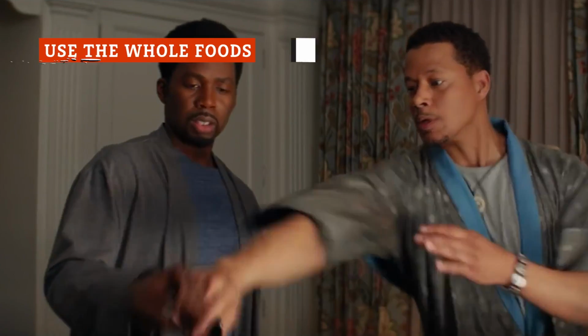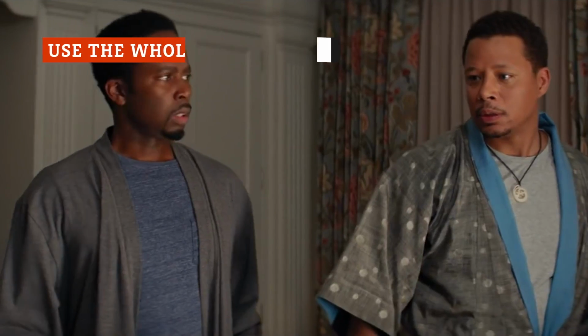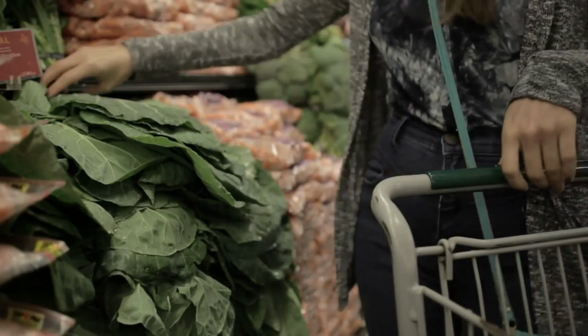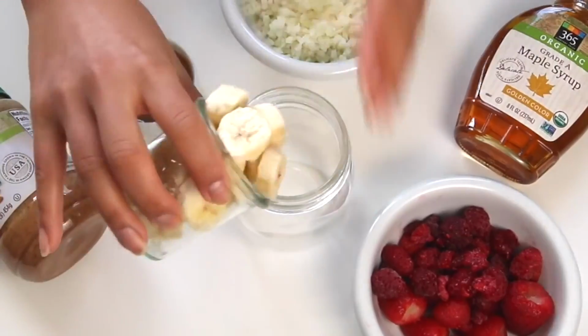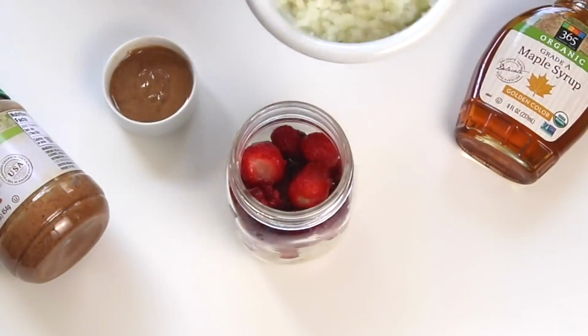The thought of downloading yet another store-specific app might make you want to take some drastic action against technology as a whole, but the Whole Foods app can help you save money the next time you go shopping. There are a couple of different ways that the Whole Foods app can help you make the most out of your trip. First, you can use the app to get exclusive coupons, or to see what items are on sale for the current week, then build your shopping list based on those items to help save money.